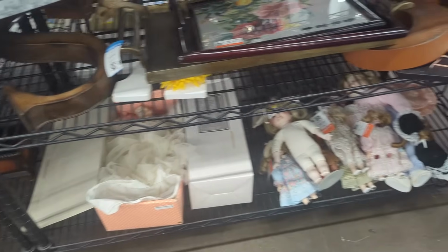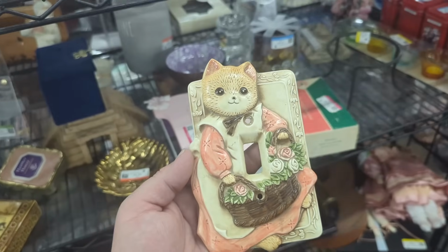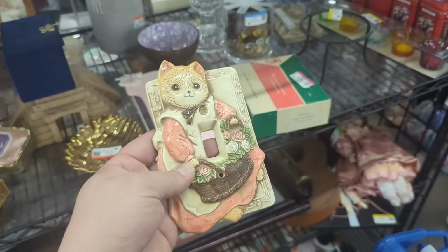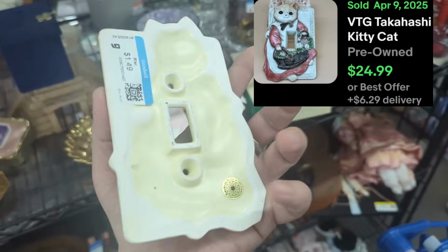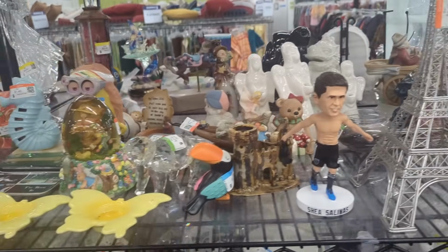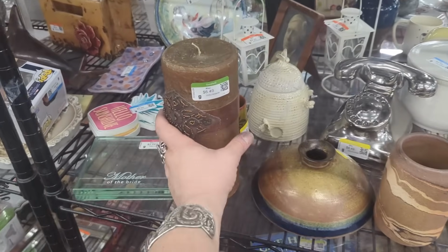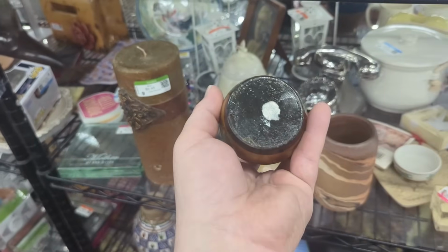I think we're going to roll around the corner. They've got more figurines on that side. Oh my goodness, as soon as I shut off the camera, I saw this cutie pie. I'm sure it's by Takahashi. She's a little cat switch plate cover. She's the sweetest. Yes, Takahashi still has the sticker, $1.49. Heck yeah. The music in here tends to be quite loud because it is very close to the college. So hopefully we don't get into any kind of crazy trouble.